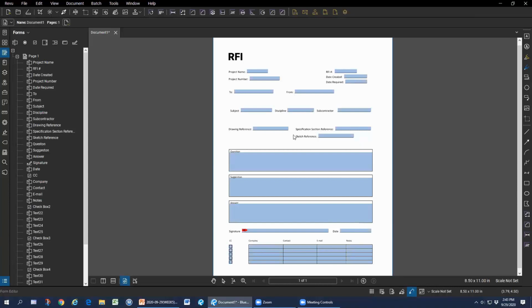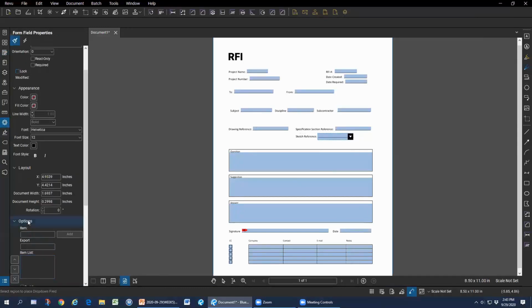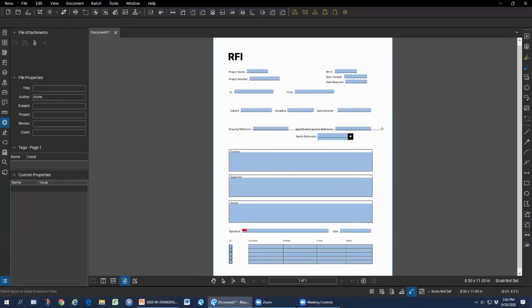Let's say, for example, under sketch reference, we really didn't want that to be a text box. We could delete that, even though it found it for us. We could then come back and say, you know what, I want a drop-down list there, and we'd make it prettier and all that. While it's highlighted right here, I could go into Properties, and I could go into the list of items, and I could build an acceptable list of answers that I'm willing to take from people who are filling in this particular form. There's lots of things that you can do with a form, whether it is automatically generated like what I did or not.